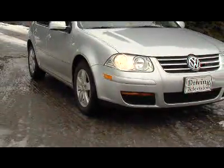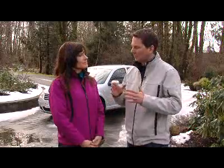It's interesting, Volkswagen has found a nice little niche for themselves. They're taking these older products, they're updating them slightly, dropping the price, and selling plenty of them into the marketplace. The City Golf and the City Jetta are selling very well. So what did you think of the Jetta?